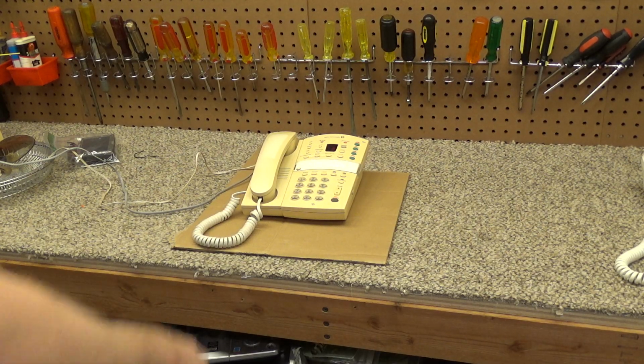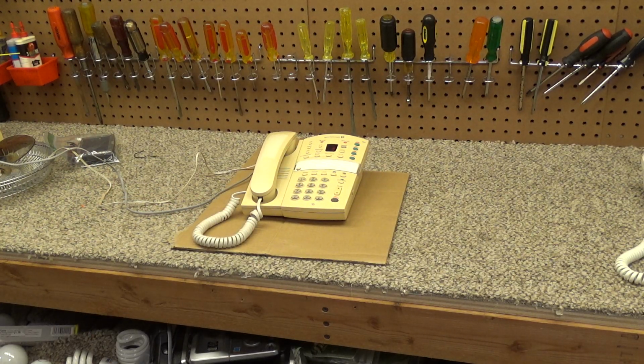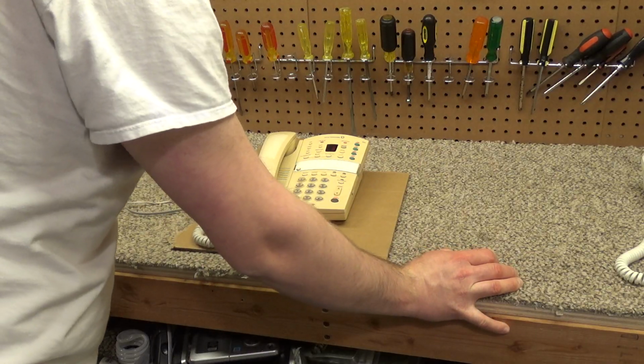Anyways, so we have a fake microphone. Never understood the point of that. Just put the microphone on the top at that rate. So this is the testing of the speakerphone.